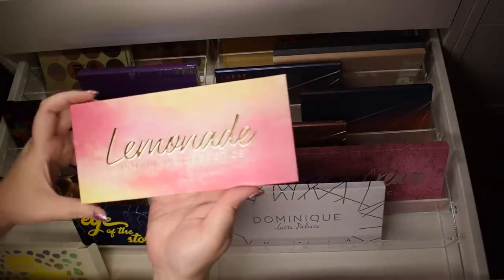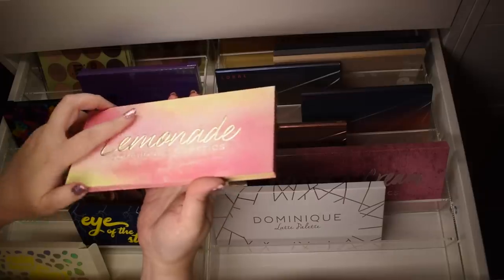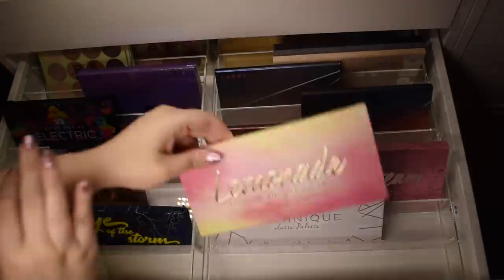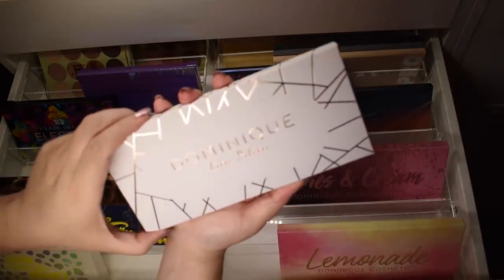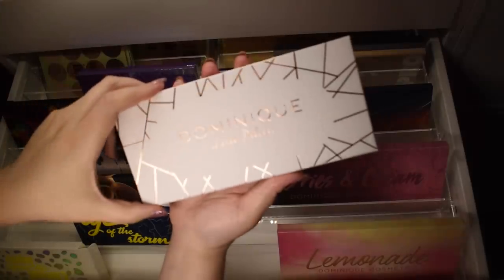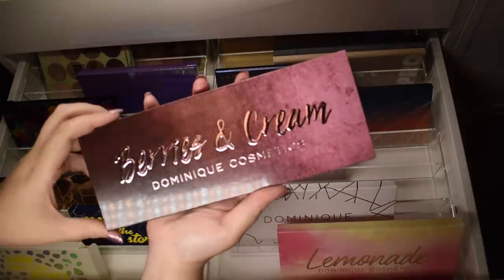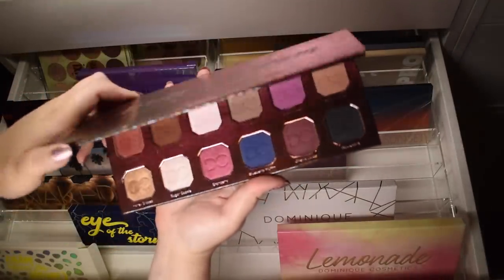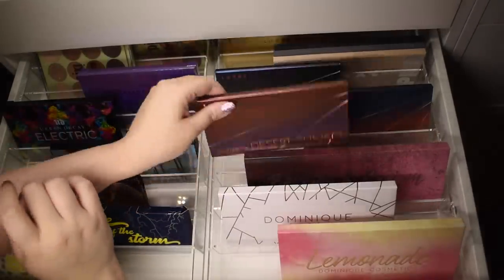These are the Dominique Cosmetics palettes. This is the Lemonade palette. And her Latte palette. Berries and Cream. And I've been thinking about picking up her Rustic Glam palette. What do you guys think?